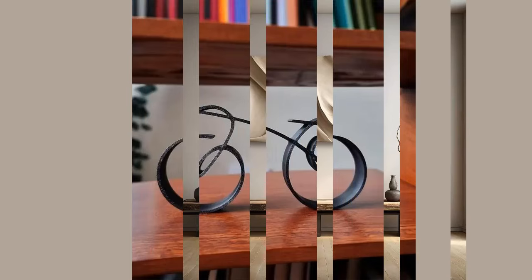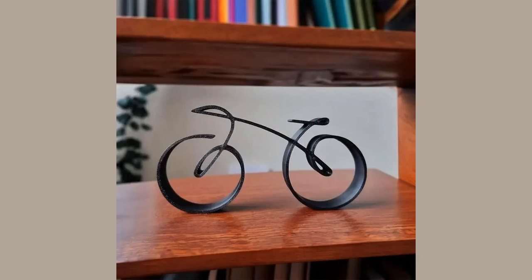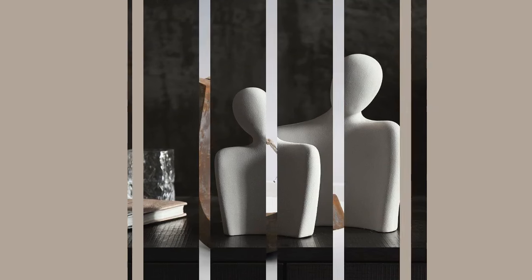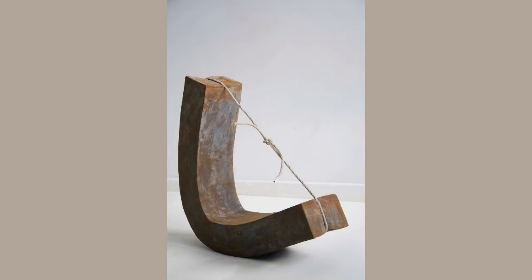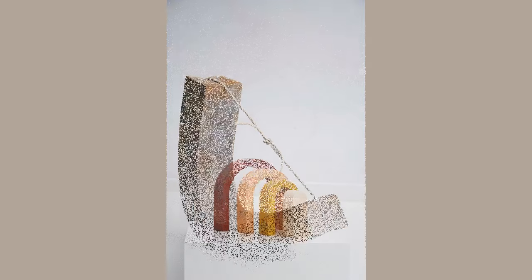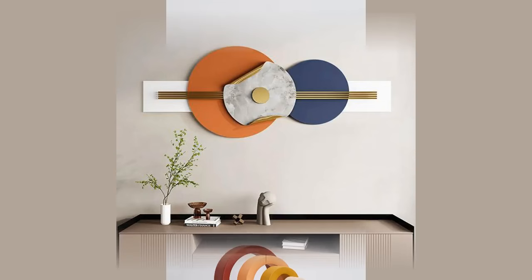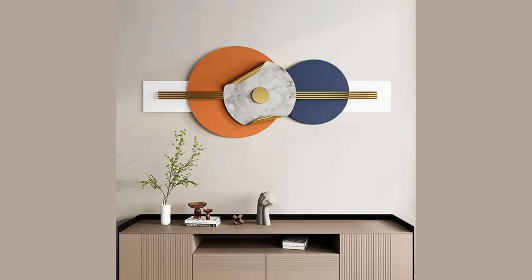As we continue to navigate an increasingly digital world, there's something profoundly comforting about objects that are unapologetically physical, that celebrate their materiality. The weight of the wood, the cool smoothness of the resin, these are sensations that ground us in the physical world. Yet at the same time, their abstract forms allow our minds to wander into more imaginative spaces.